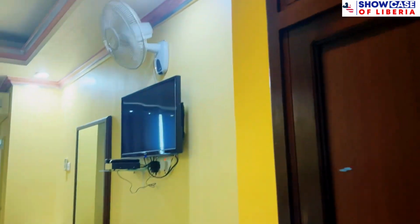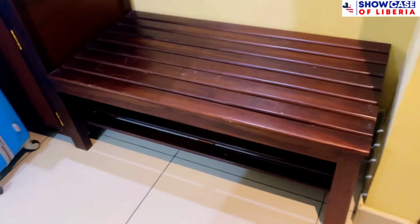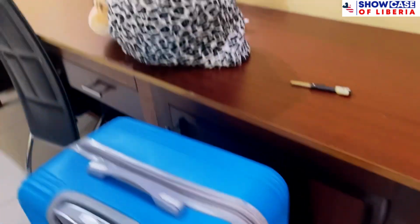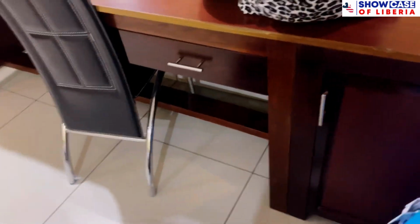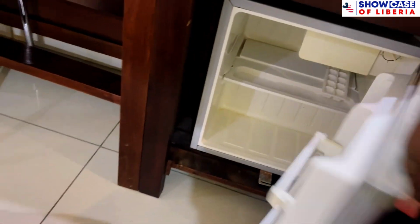I love this cover to put your clothes. More cover. I don't know if it's broken or what is happening, but that's okay. And then there's a table here. You can put your suitcases, I think. So they have another cover here. I don't want to mess the room up for doing a tour. Oh, they have a fridge in the room. That's cool. I love it. And then a study area to do your work, which is good.